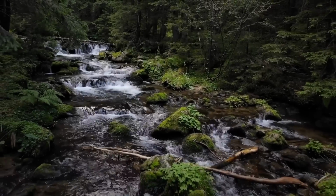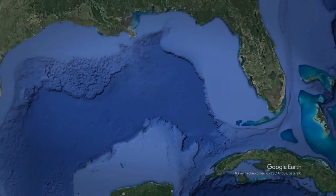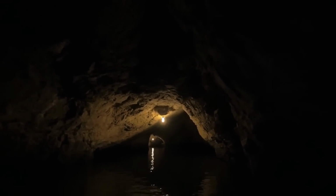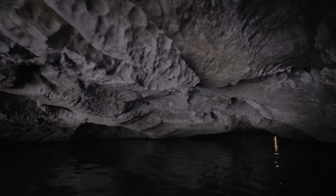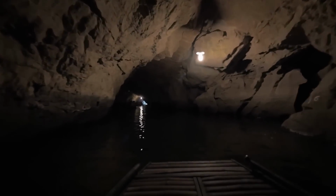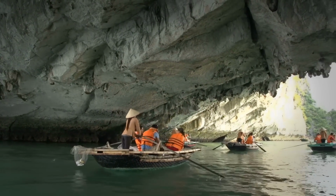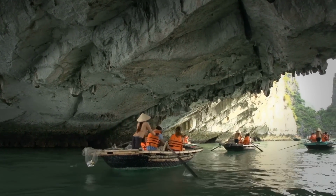But there are other real rivers that play tricks on you. Take, for example, the Mystery River in Indiana. It's the longest underground river in the United States. Explorers discovered the river and its cave system, Blue Spring Caverns, in the 19th century. Nearly 3 miles of the river are navigable. Isn't that impressive? You can book a boat tour on a river that you can't even see.